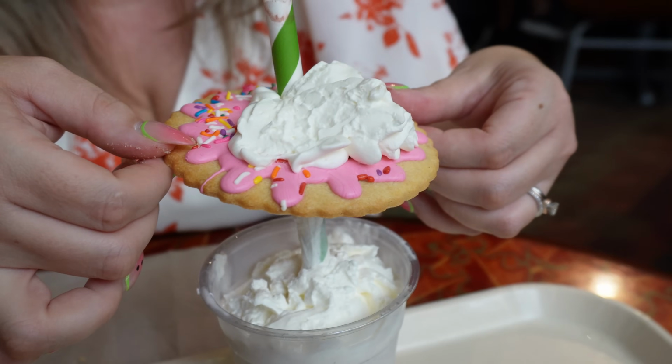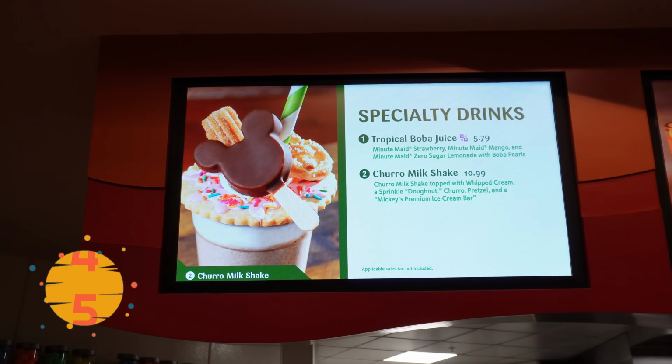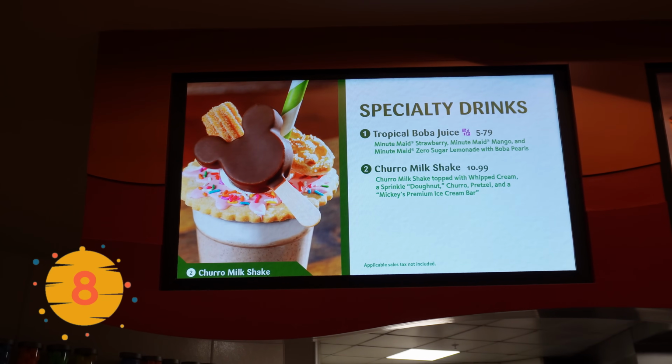Oh my god. They put whipped cream on top and underneath. I don't know what the right way to do this is. I'm gonna give this an 8. I almost think this might be better than the Toothsome Shakes.